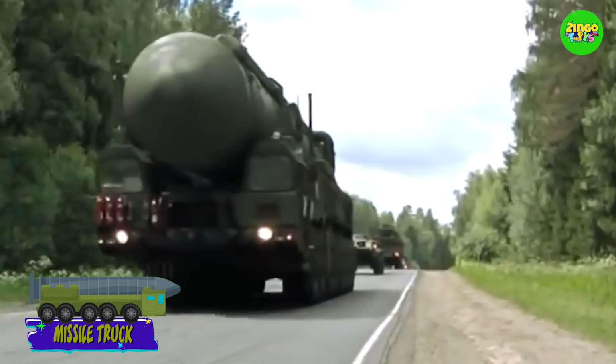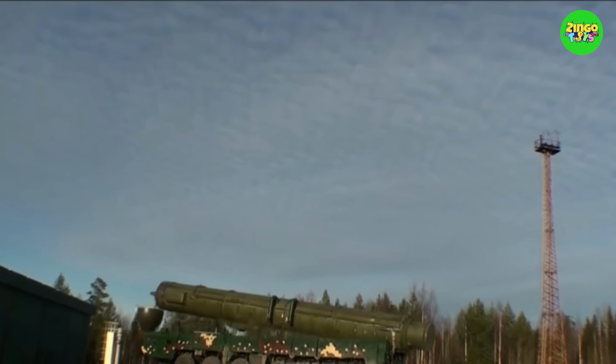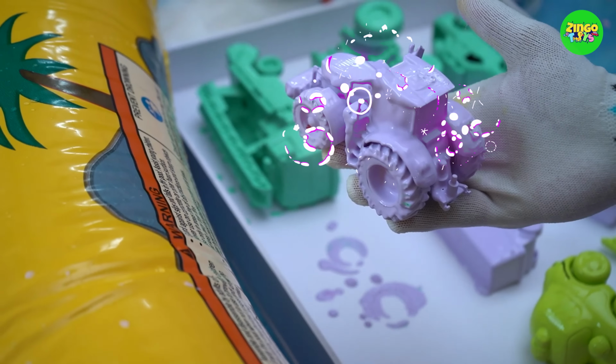Missile truck. These trucks carry missiles on their back, and they are very large. Wow, it's amazing. Here is another colored toy. It looks interesting.